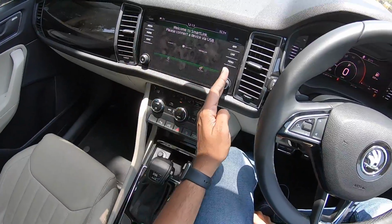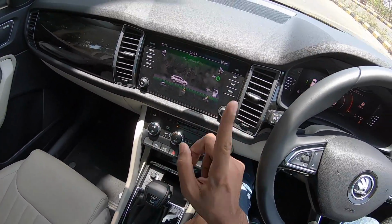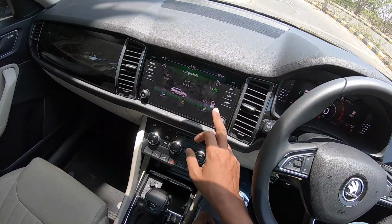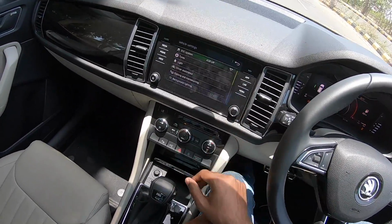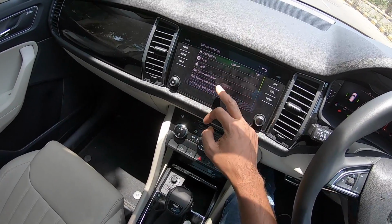Radio, media, phone, voice, menu, car, app. So get into car. So many things here. It'll tell you a lot of data. You know, the best thing about this car, it gets virtual cockpit, which displays very slick. So you get into settings right now. You can obviously turn ESC off from here as well. So many settings inside this car.